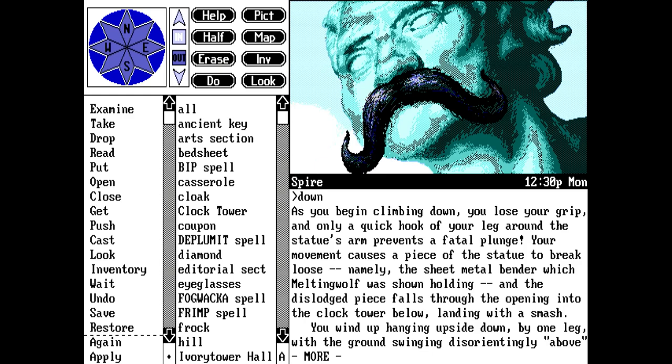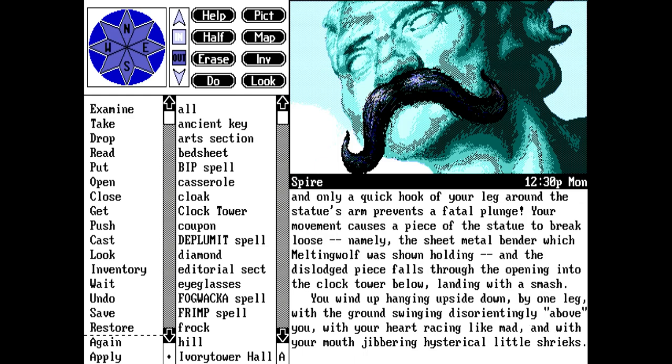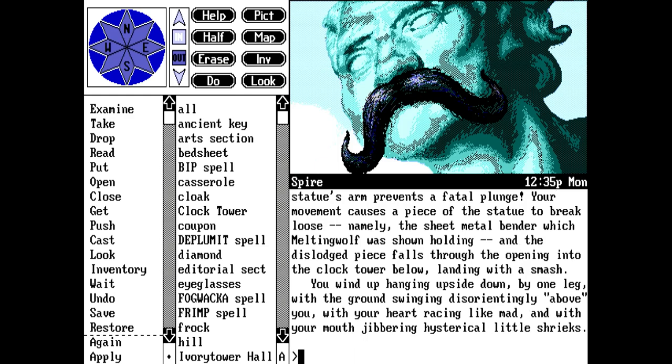As you begin climbing down, you lose your grip, and only a quick hook of your leg around the statue's arm prevents a fatal plunge. Your movement causes a piece of the statue to break loose, namely the sheet metal bender which Meltingwolf was shown holding. And the dislodged piece falls through the opening into the clock tower, landing with a smash. You wind up hanging upside down by one leg, with the ground swinging disorientingly above you, with your heart racing like mad and with your mouth gibbering hysterical little shrieks.